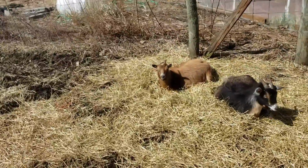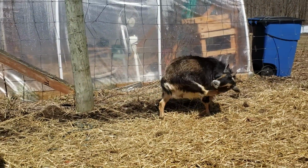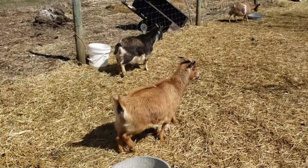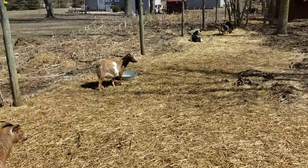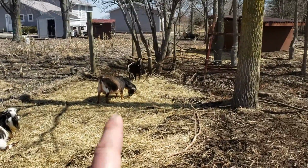If you've been following along, we've got these little Nigerian dwarfs, and these two are kind of the shy ones. These were actually born on our farm a couple years ago, and they are tiny little goats. These are some of the smallest ones that we have. These two right here, and then this one was born at the same time, a little bit larger. These two down here are the mothers of those three, and these two are a little bit older.